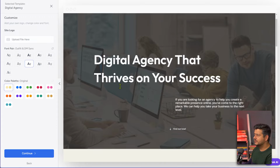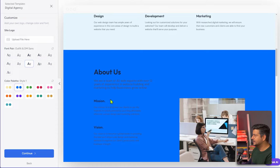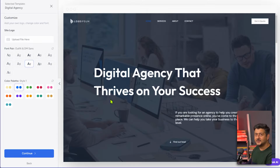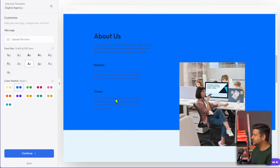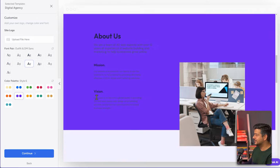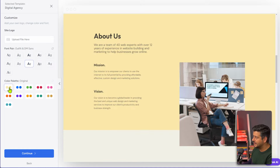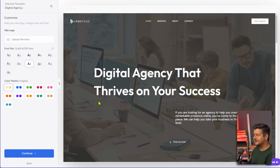Then we also have the option of changing the color palette. So you see some colors here. If I click here, you'll see the website is completely transformed into a different color theme. To do this, imagine you'd have to spend so much time or hire a developer. And all these options are available right inside the Astra theme. So you can just cycle through and figure out the colors that you like. For now, I'll stick with the default options because it's already done and it looks good.